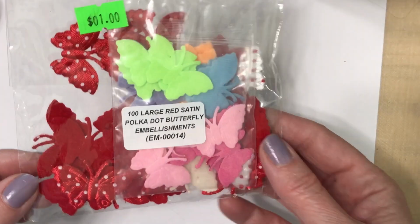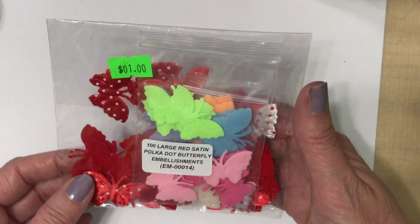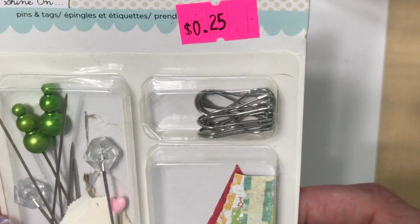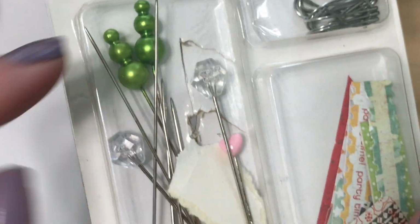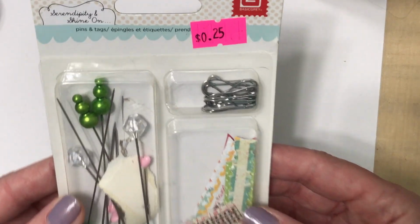And I picked up this package of different colored butterflies. And they are material, so you can use your stapler to adhere them onto projects. Some of the flower stems in silver. This is pins and tags. It's like a create your own. There's some bulb pins, some large pins, and then some flag material from 2012.